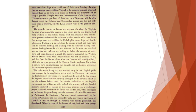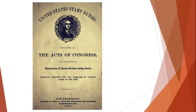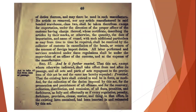And that's where we're going to stop on this particular document. So on to the next one. This document is titled The United States Stamp Duties, containing all the acts of Congress and decisions of the Commissioner of Internal Revenue relating thereto, carefully compared with and corrected by official copies of the same, San Francisco, published by Kenny and Alexander, Booksellers and Stationers, number 606 Montgomery Street, 1863.